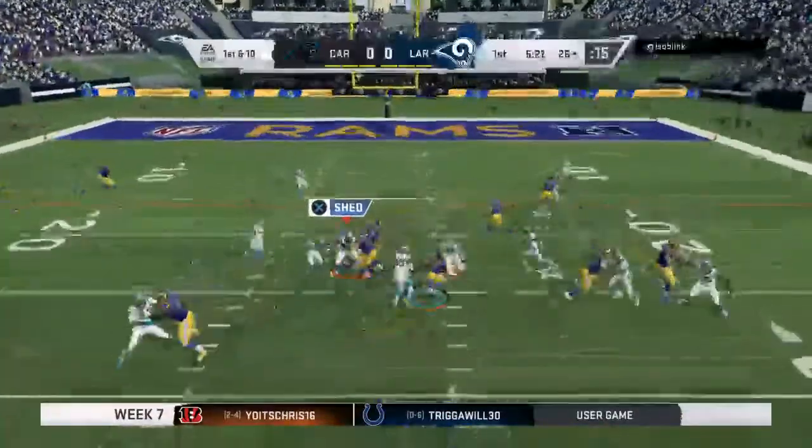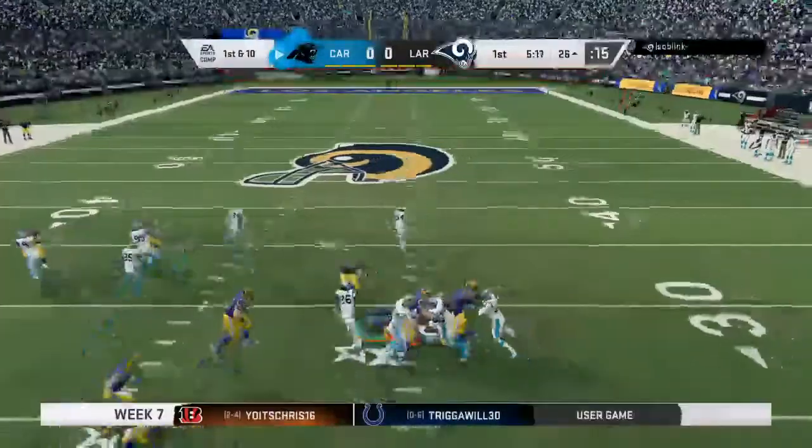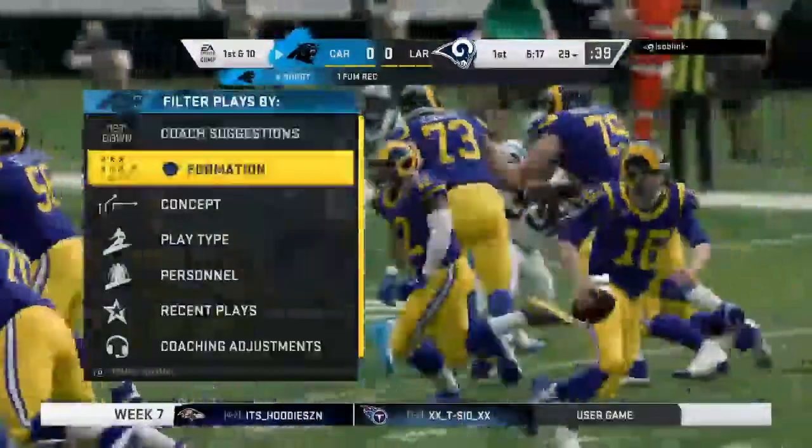Well, he's enjoying things so far. And the ball is knocked out, and it's picked up by the Panthers. And they will take over at the 29-yard line.